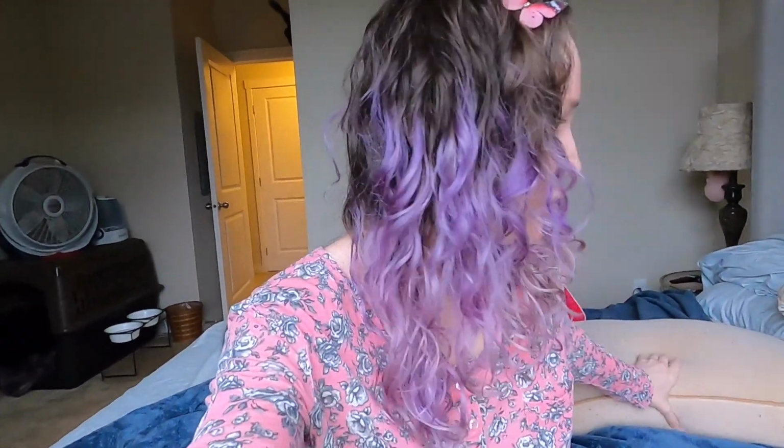Alright, so I forgot my GoPro in my haste to my salon appointment today to have my hair cut. But as you all know, it was like down to here, and now it's to here. So I got my cut. It looks so nice. I love how bouncy it is, how it just moves.